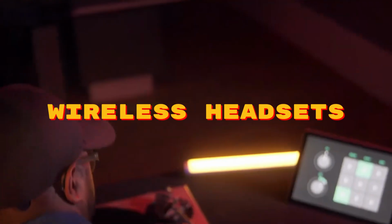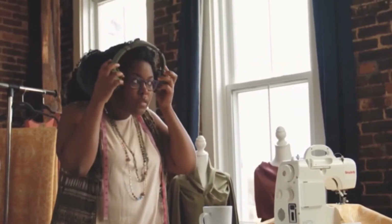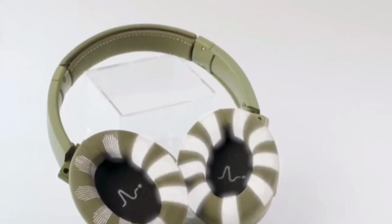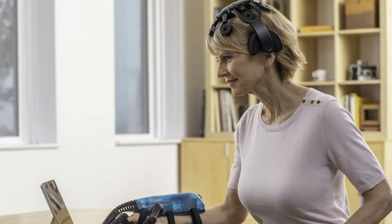Wireless headsets. Headsets are a way to deliver a non-invasive approach to brain-computer interfaces. Some boost productivity and enhance focus, as seen with Neurable's N10, while others restore motor functions to an individual's upper extremities following a stroke, such as the IPSI hand system by Neurolutions Inc.